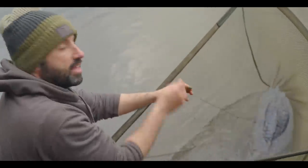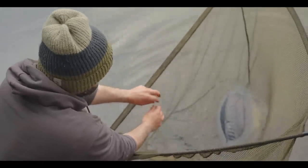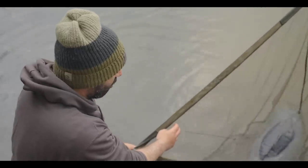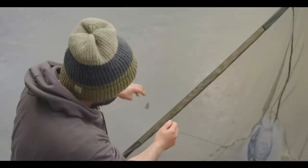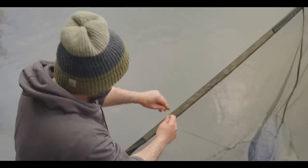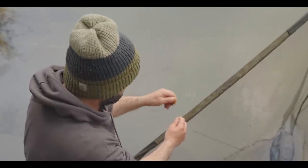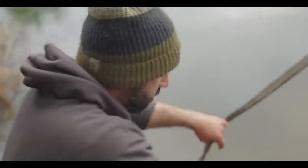You will never understand, starting this brand, developing tackle, just how special this is. This fish is 40 years old. It's a proper wily character. It's seen everything in its time. And to come here, it's never even entered my head that we could ever have a chance of catching it. But what have we rolled in?